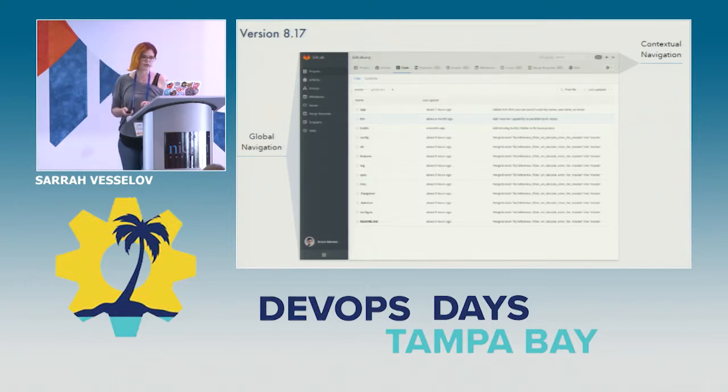At GitLab, we work iteratively with a release going out every month. And in version 8.17, which you see here, GitLab users had two ways of navigating, globally and contextually. So users could browse between groups and projects on the left sidebar that you see there, and it was static, it was always there. But once you were within a project or a group, your on-page navigation up at the top would change. So you had your contextual navigation at the top, your static global navigation at the side.